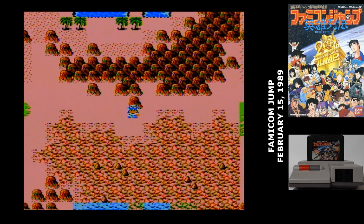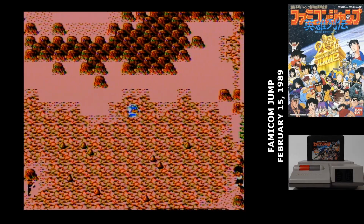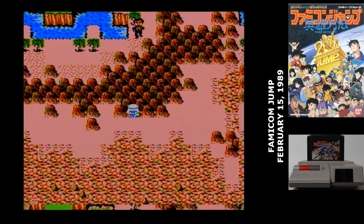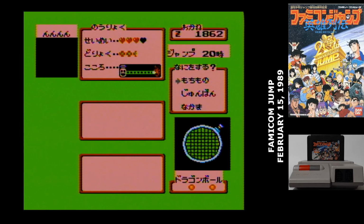You pick up the balls automatically when you walk on top of them, and there isn't really an indicator that you've collected one. And the radar isn't really that helpful, since collecting the ball requires some extra precise movement. It's not just a matter of standing on the right square, you have to be standing on the right pixel.